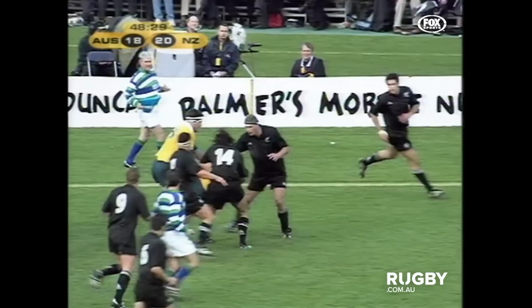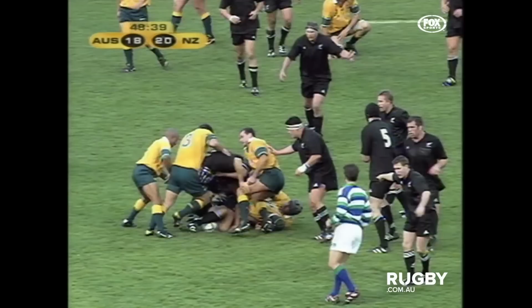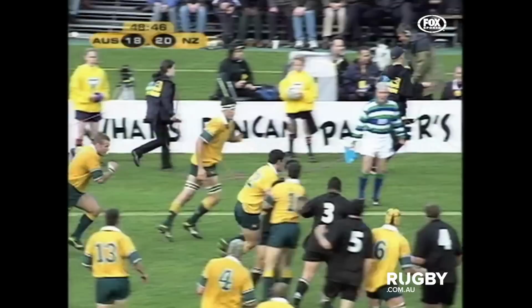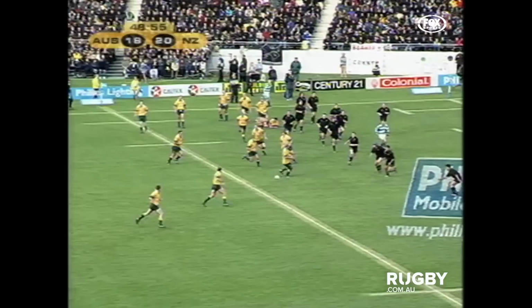So Gregan frees it up for Larkham. Straight across to Jason Little. Such a crucial stage in this game. Next team that scores takes an advantage. Here is Jeremy Paul again. John Eales on the end of the pass. Now Gregan to Larkham. Not such a flash pass, but David Wilson has it on the 22.